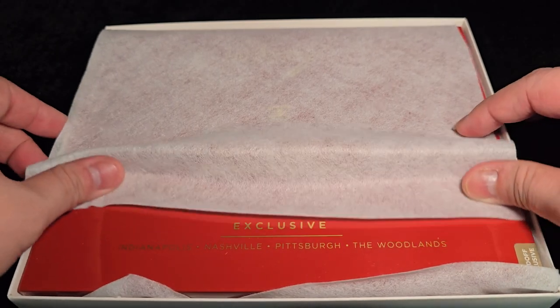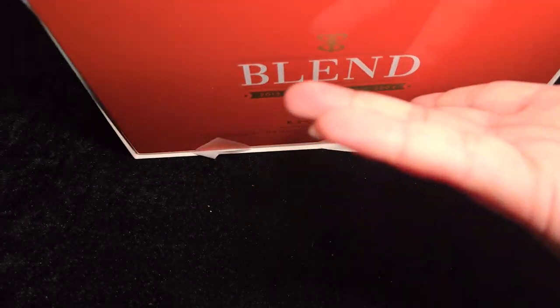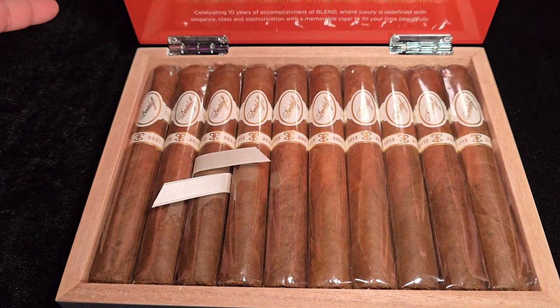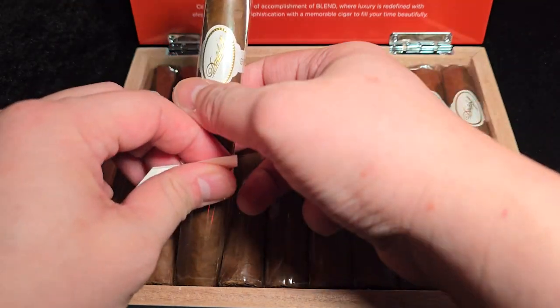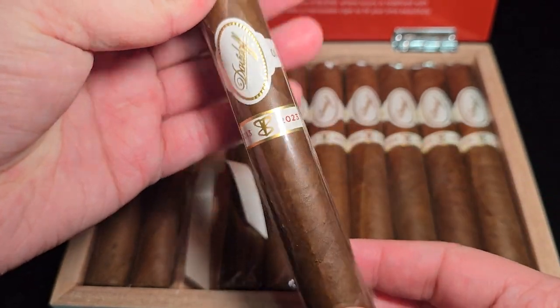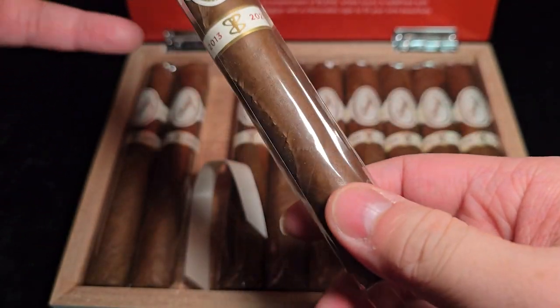The Davidoff Blend 10-year anniversary exclusive edition comes in this lacquered box of 10, limited edition to 1,000 boxes total, priced at $599, which makes each one roughly 60 bucks. The size is 6x50 Toro. The wrapper is Dominican, with an Ecuadorian binder. And then there were 5 different fillers from Dominican that were aged a minimum of 5 years.